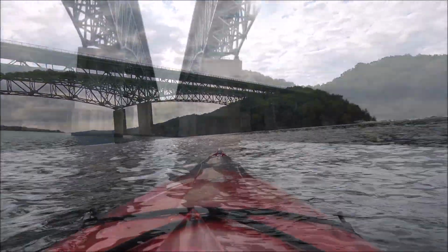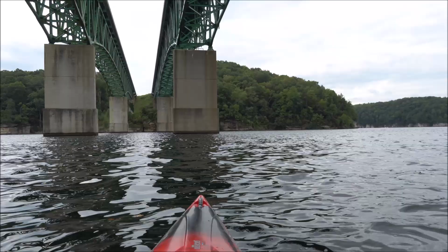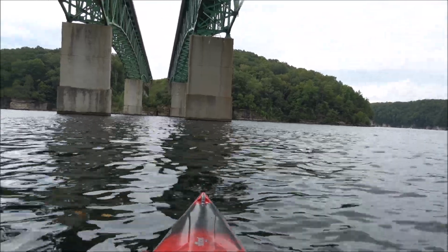All those boaters on the water means you'll have to occasionally deal with wake, so be prepared for that. The waves under the bridge are especially turbulent because they keep bouncing off of the concrete supports and limestone walls of the lake.